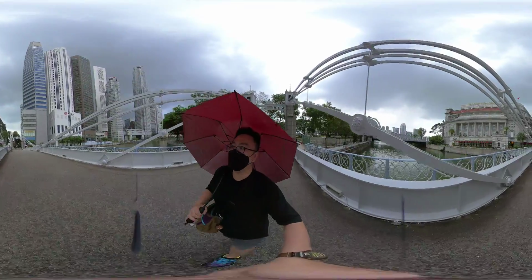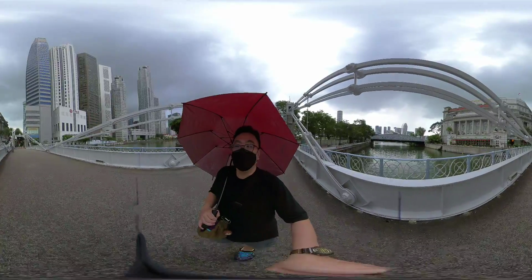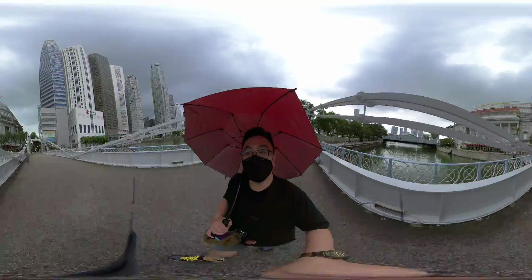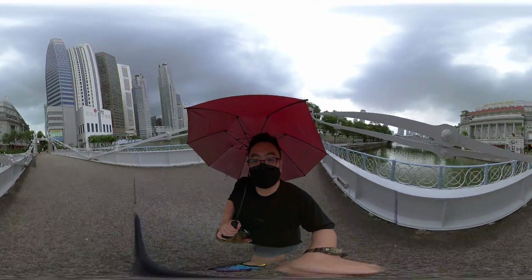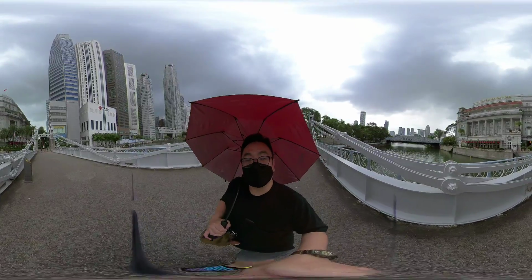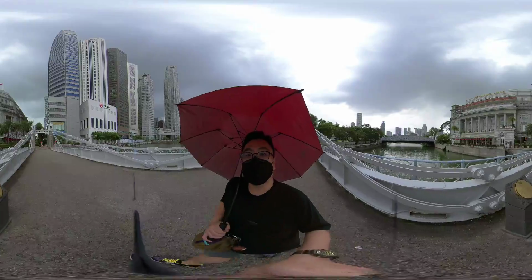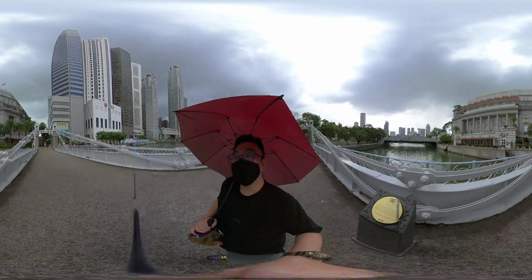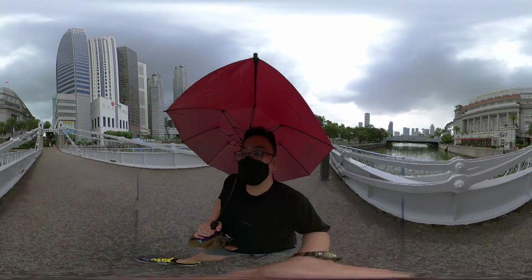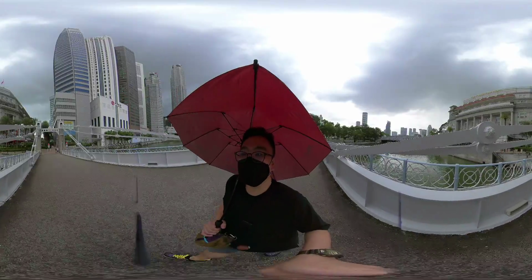No, sorry, this is Cavanaugh Bridge. As we pass through Cavanaugh Bridge, we will come to the Fullerton Hotel. The Fullerton Hotel is formerly the post office. It also held some of the governmental offices, so it was a very important landmark in Singapore. Right. Very beautiful. You can see the colonial buildings, the architecture style, all very beautiful sights.